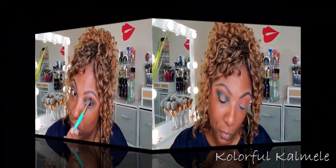So now I'm going back into that first shade, Dusk, and I'm just adding a bit of that on the edge of that blue, just making sure you can really see it nice and pigmented. And also going back and forth with that blue and just blending those two shadows together. Now I'm cleaning up the outer edge of my eyes just to make sure it's nice and neat before I move on to the lid.